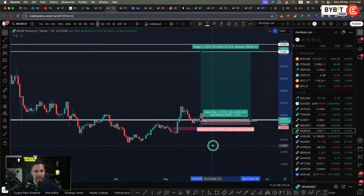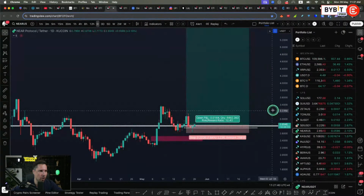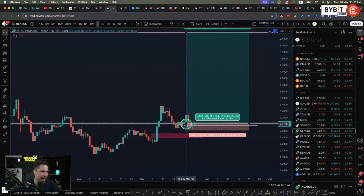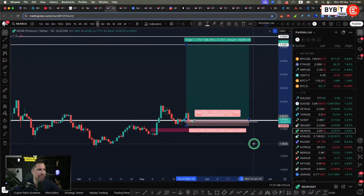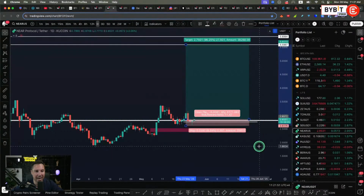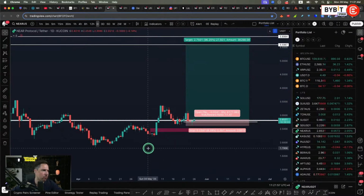If you took the trade initially, you wouldn't have been stopped out, but now you have a nice invalidation below yesterday's low, and you'd be entering in over here at 285. Let's just make this absolute perfect over there. There it is. So 285 entering here, looking for 96% move towards the upside, all the way up to $5.60, right? Those are some of the trade opportunities.